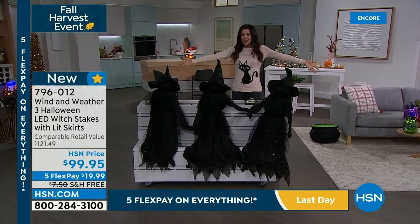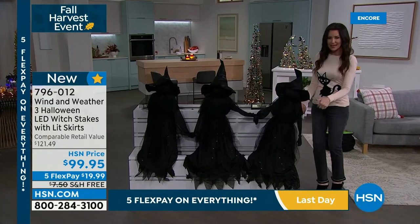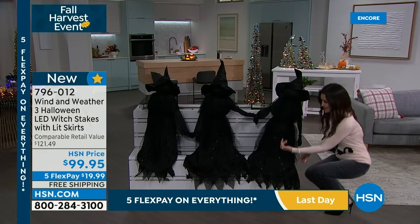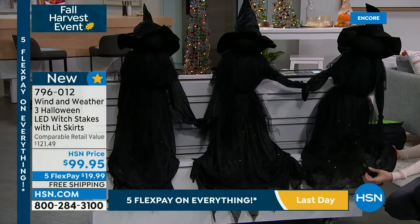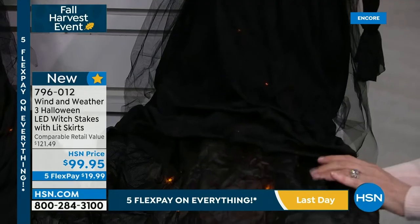I'm reading. The witches. It is a witches party. I've got to show you this, though. So you can kind of see, and we'll show you as the lights go down. You get all three of them. They're holding hands. They're sisters. They've got lights in their skirt. This is an amazing quality. These are designed to be outside. They stake into the ground.